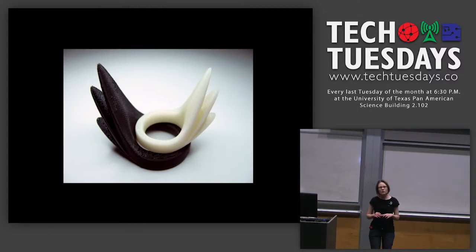It takes a while to sculpt digitally, but it's like anything, it's a tool. You learn how to use it. Of course, once I started doing this, I got calls from my sisters, and it's like, oh, you can 3D print anything. And I'm like, no, it doesn't work that way. It totally doesn't work that way.